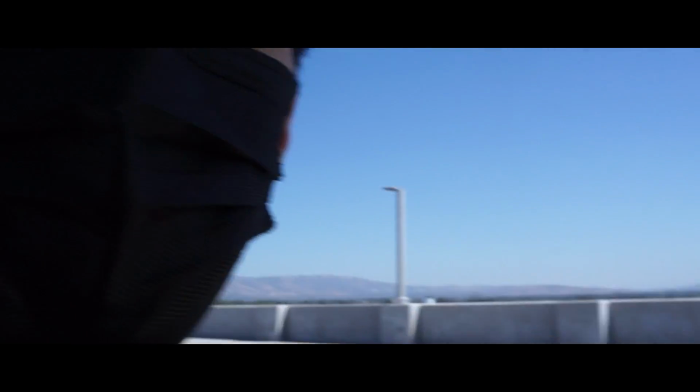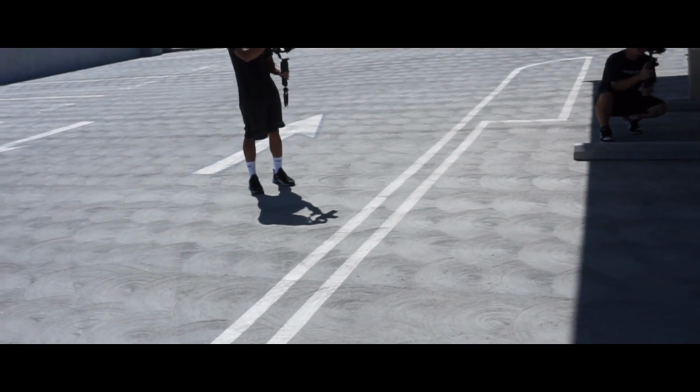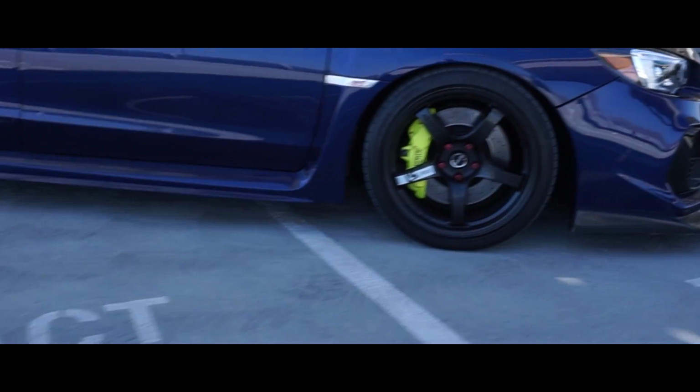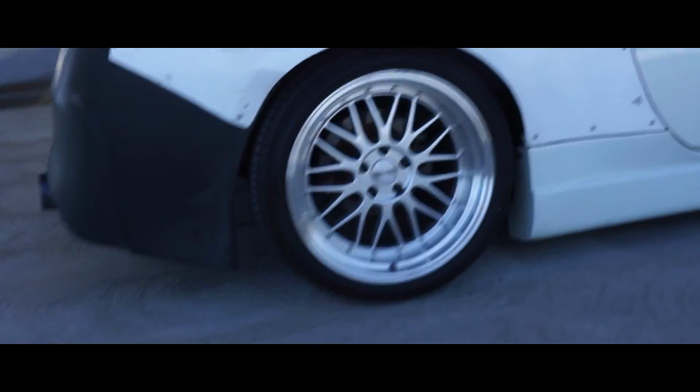Alright guys, since I don't have a gimbal like Calvin, I'm gonna use this skateboard to shoot rollers. Oh, it's too fast.